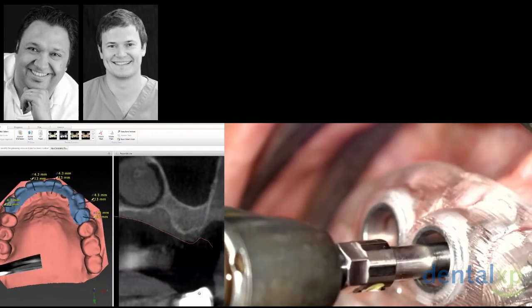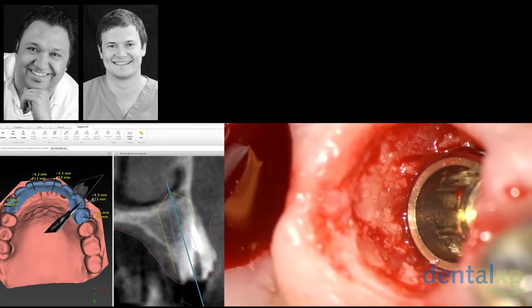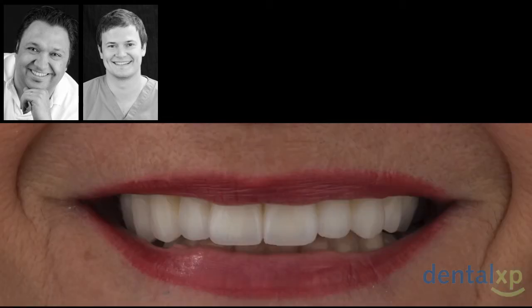It's always, as always, teeth supported, and it allows us to place the implant exactly in the position that was planned. And on the same day, we'll provide this patient with an immediate provisional, and 3 months later after healing, a final bridge. Here, a Procera full zirconia bridge. That gives a nice smile to the patient.